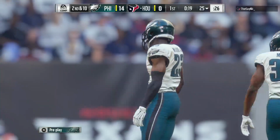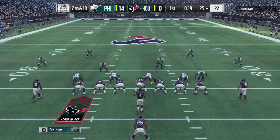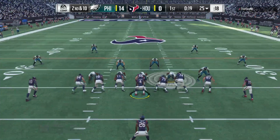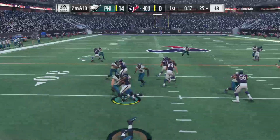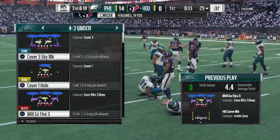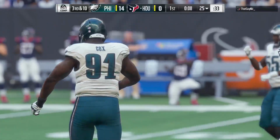So incomplete on first. Let's see what 2nd down has in store. And the D-line pinching together, must be expecting the run. On 2nd down, here's Miller. And he is met at the line of scrimmage, and he goes down right there. Call it no gain on the run there, and now they'll be looking at a 3rd down.